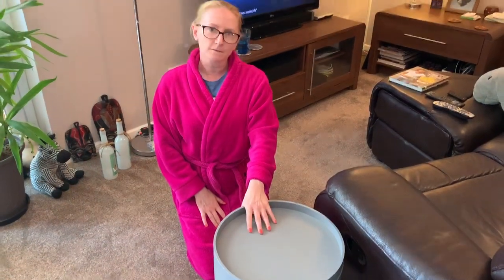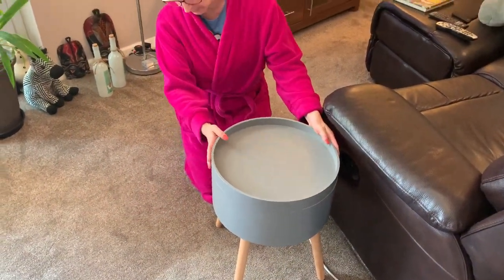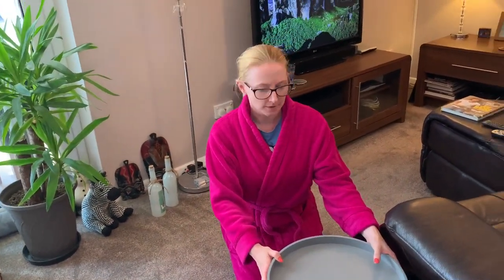That was £50. And the bedside cabinets I was looking at in IKEA were £80. So it's very IKEA-like, isn't it? Yes, and the design, if anyone's interested, is called Scandi, S-K-A-N-D-I. So very IKEA-esque. Yeah, we're really pleased with that. So, yes, for once, not a wax melt.